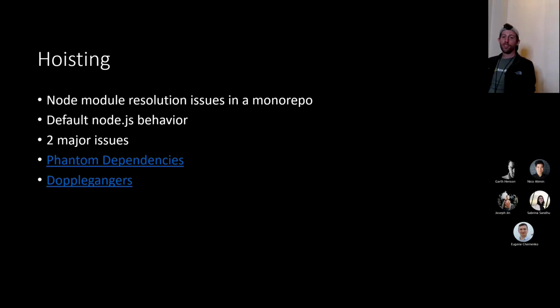And let's explain why. There's two major issues that hoisting can cause in a Monorepo out of the box: phantom dependencies and doppelgangers, and these are documented on Rush's website. You can go check them out, but we'll talk about them right now.